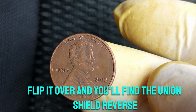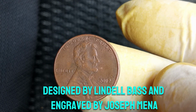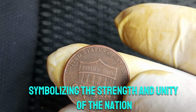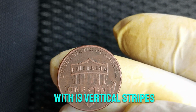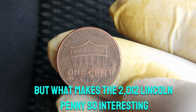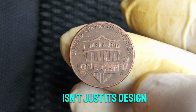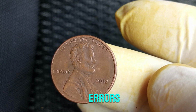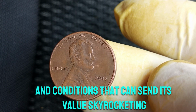Flip it over, and you'll find the Union Shield reverse, designed by Lyndall Bass and engraved by Joseph Menna, symbolizing the strength and unity of the nation with 13 vertical stripes joined by a single horizontal bar. But what makes the 2012 Lincoln penny so interesting isn't just its design. It's the varieties, mint marks, errors, and conditions that can send its value skyrocketing.